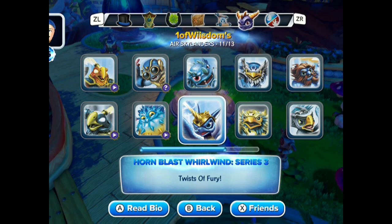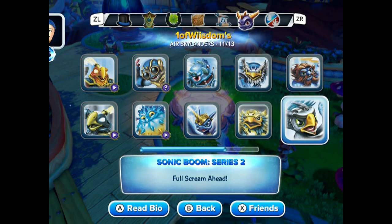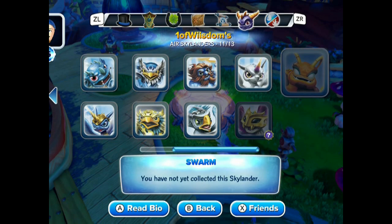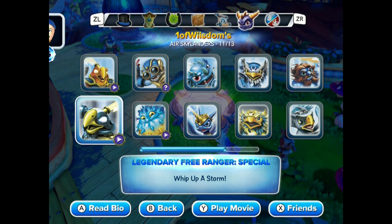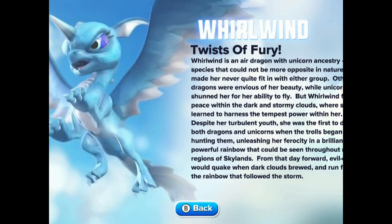I'm just going to do all these characters, get them all on there. So that's when I came in. I did Lightcore, Jetpack, Legendary, Series 2, Boom and Lightning, Polar Whirlwind, so you get the idea. Swarm was one of the giants I didn't get on yet, but that's what happened. Again, my apologies there. I think she did actually do an accolade, too. I think she might have been whatever number of blue bases we needed or something. So anyway, let's read her biography now.